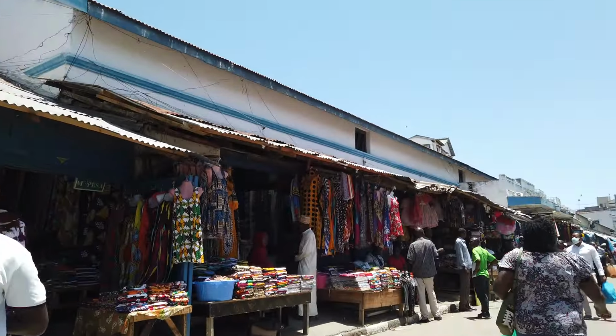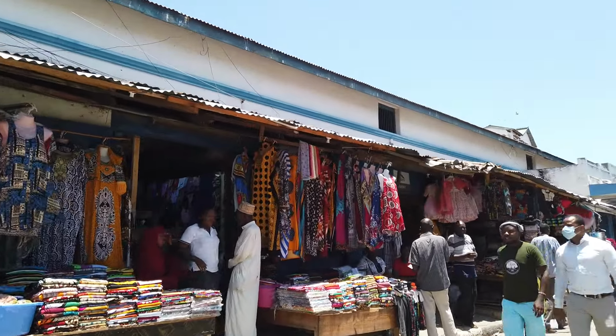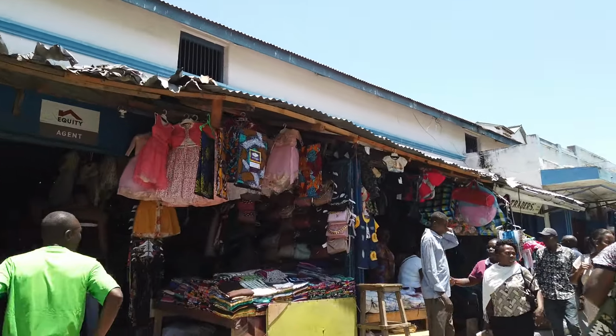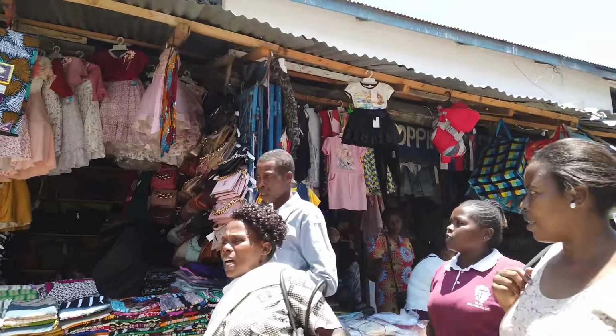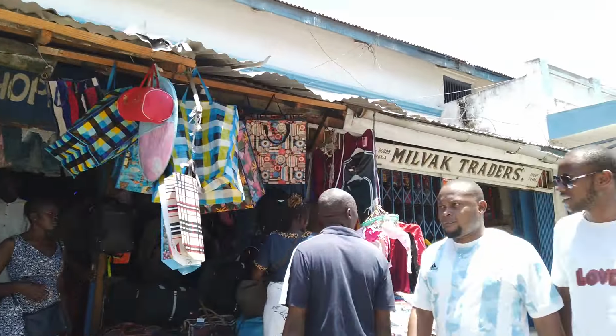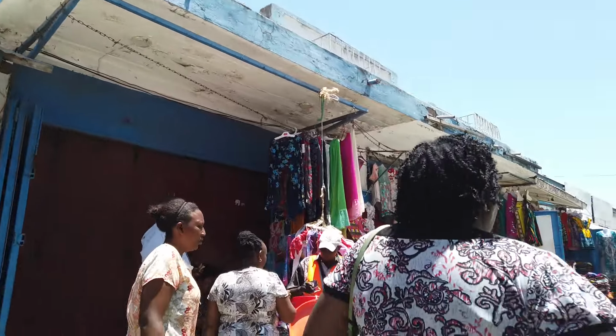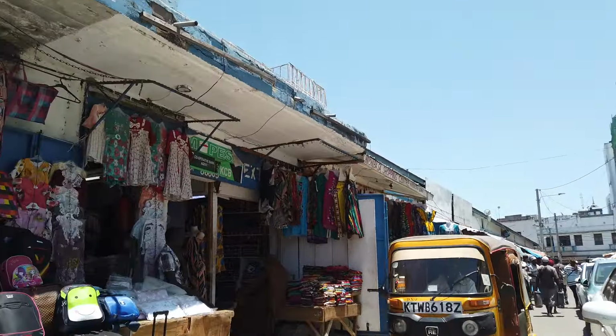Wow. Right there, shops. People doing some shopping. Right there. Smile. Main streets of Marikiti in Mombasa City.